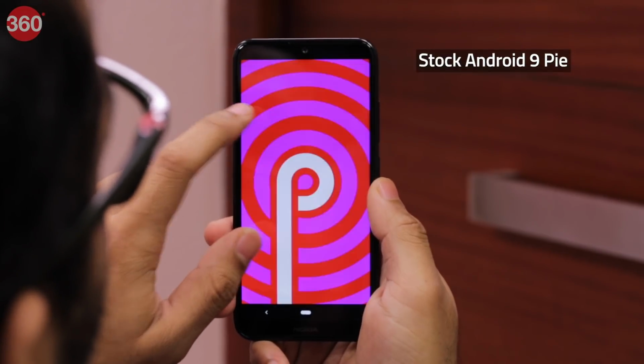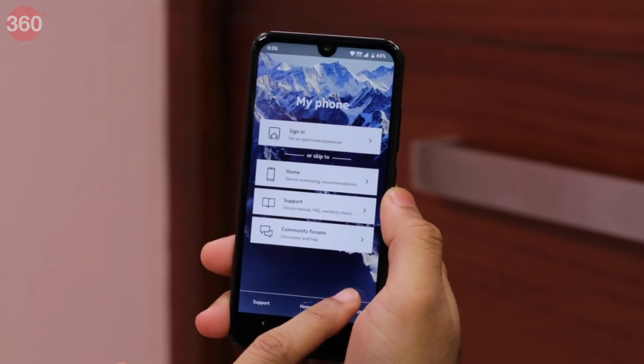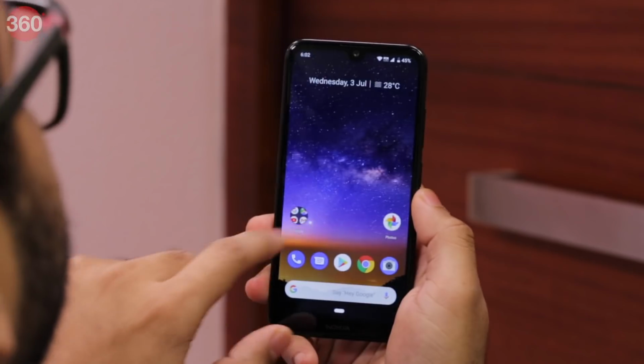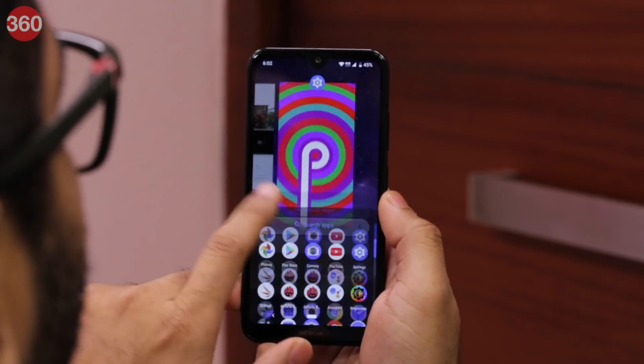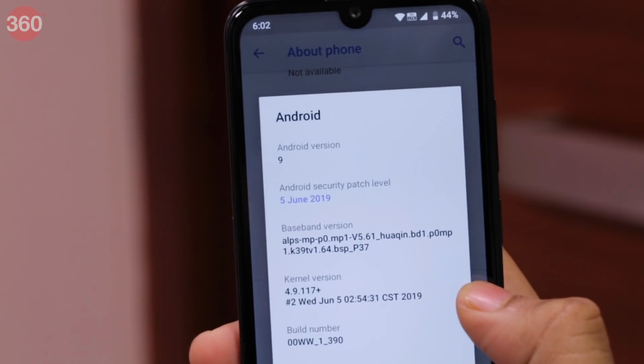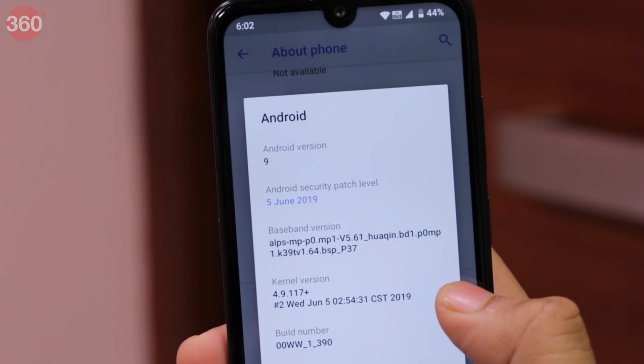Like other Nokia branded smartphones, the Nokia 2.2 is also a part of Google's Android One program. It runs stock Android Pie with just one additional app called My Phone, which is for after-sales support. The Nokia 2.2 is guaranteed to receive 2 years of major OS updates and 3 years of monthly Android security updates. The smartphone was running the June security patch, which is very recent. This small Nokia 2.2 kind of has an edge over the competition here, since most other manufacturers tend to forget about software support on their entry-level smartphones.